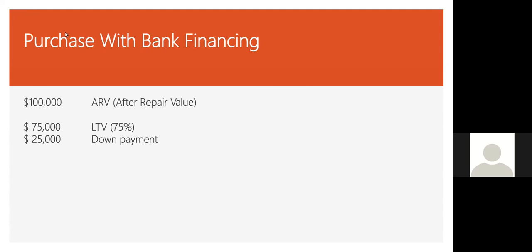Banks say, I ain't gonna give you 100,000. I'm only gonna give you 75, because the house is only worth $100,000. So you got to come up with the 25 to buy this house. And there's also the 4,000 closing costs, assuming they might just go ahead and finance that in with you, which most of them will. And then you got the 10,000 repair costs.